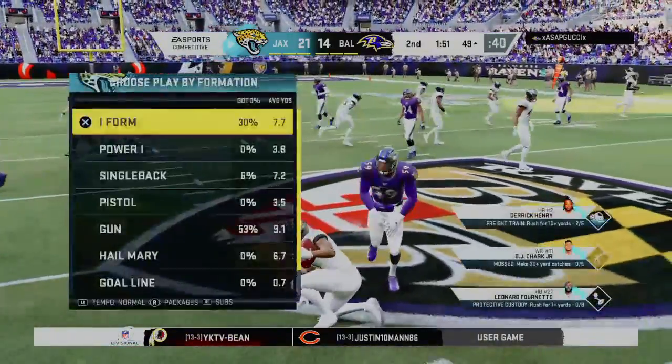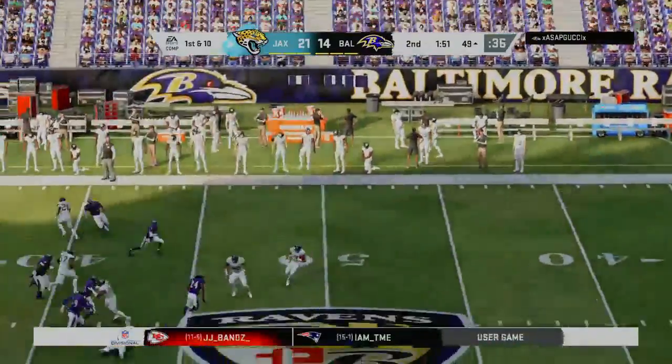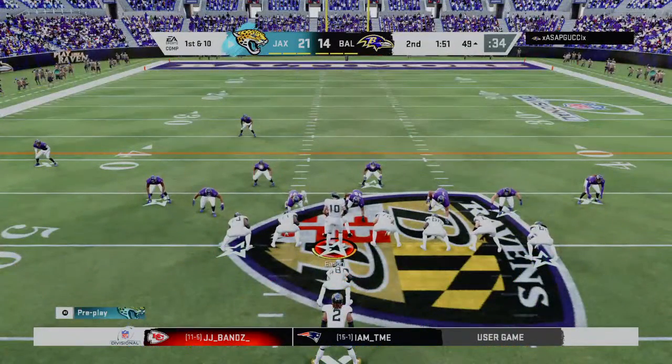Officially just 27 yards there on the punt. Now the Jags will have great field position to start this drive as they take over on the short side of the field.